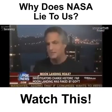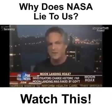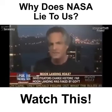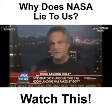For NASA to come out and say that all the tapes were erased, I mean, it's incredible. Geraldo, this isn't just one tape. This is rooms of tape labeled Apollo 11 moon landing. Someone had to physically go and erase it.